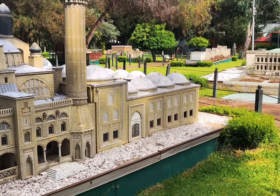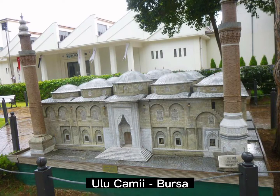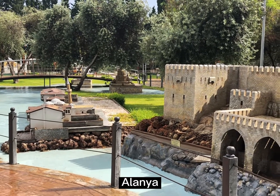You can sometimes see cats, which look like giant cats, walking in and out or climbing on these miniature buildings. Unfortunately, by doing this often they destroy the model exhibits.